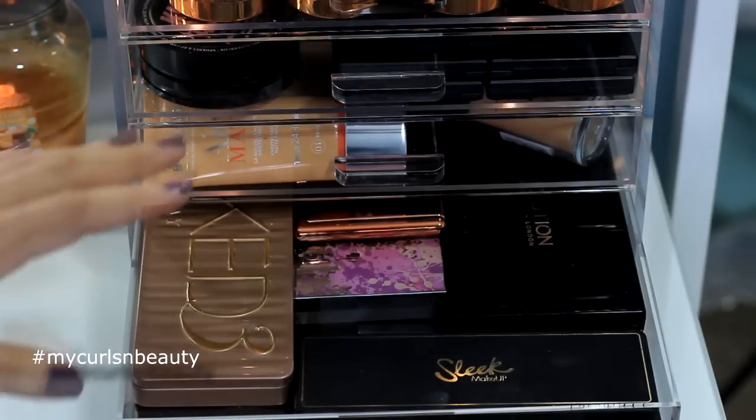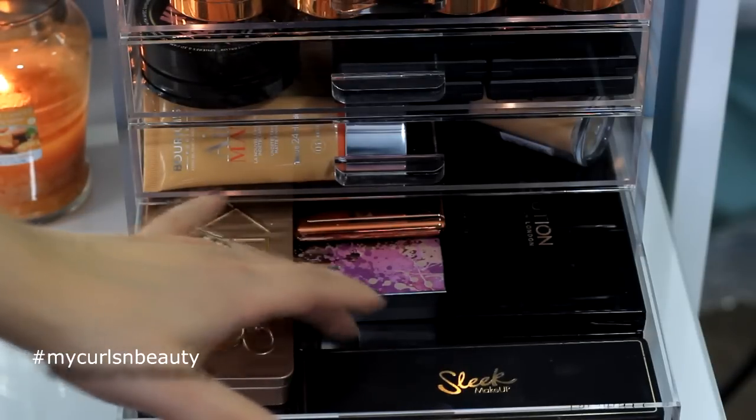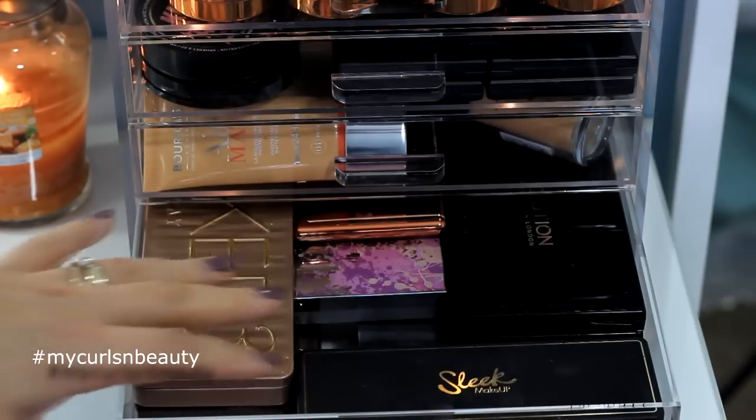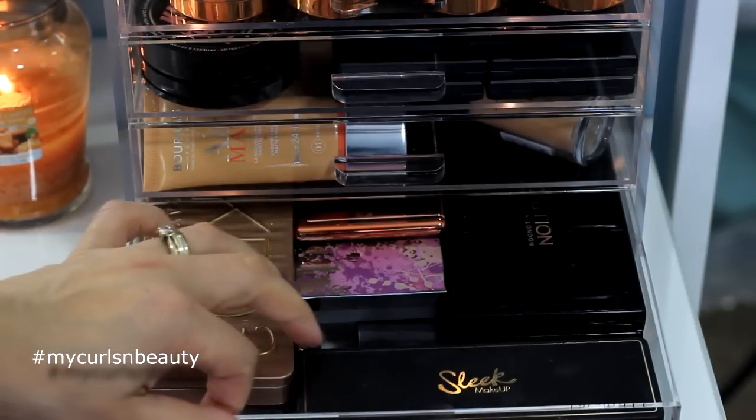I find that when they were in my drawer, I didn't use all of them because I would just pick up whatever is on the top. So I'm going to take them one by one so you guys can see how I store them in here.